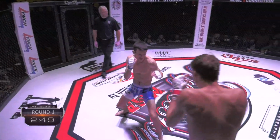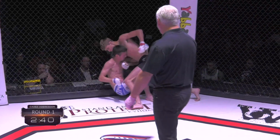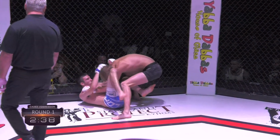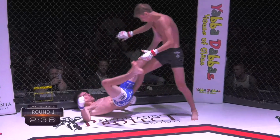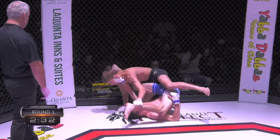Williams using his feet effectively, pushing him back. Clay Larsen comes in with a big head kick. Bryce Williams closed that distance, though, around his waist, trying to drag him down, but it looks like he's going to drag him right down into being mounted. Looking to get back to his feet here, but Clayton staying on him.